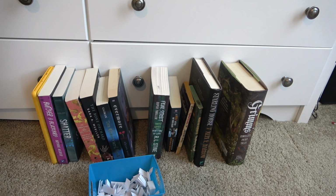So we have 13 books on our TBR. Okay. I may have gone a little bit overboard. I probably shouldn't have done those last 2 rolls, because I wasn't even thinking about the fact that I have library books out that I want to read before I have to return them and get back in line.